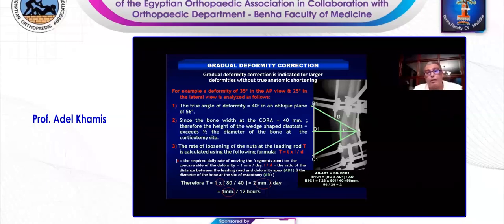So, applying this formula, to move the bone at the concave side of the deformity apart by 1 millimeter per day, we have to loosen the nuts at the leading rod at a rate of 2 millimeters per day. This can be divided into 2 or 3 times per day.